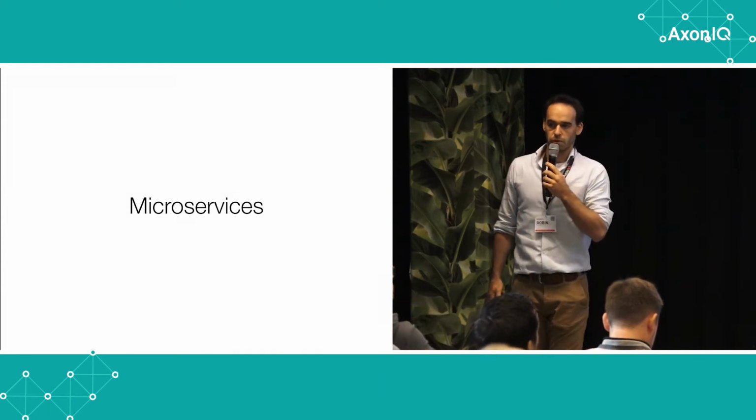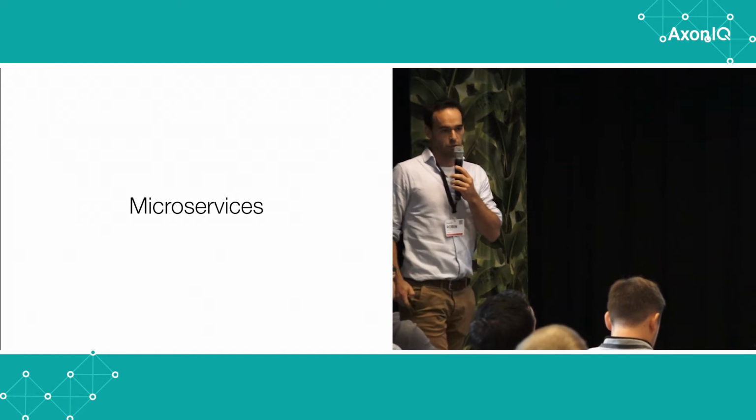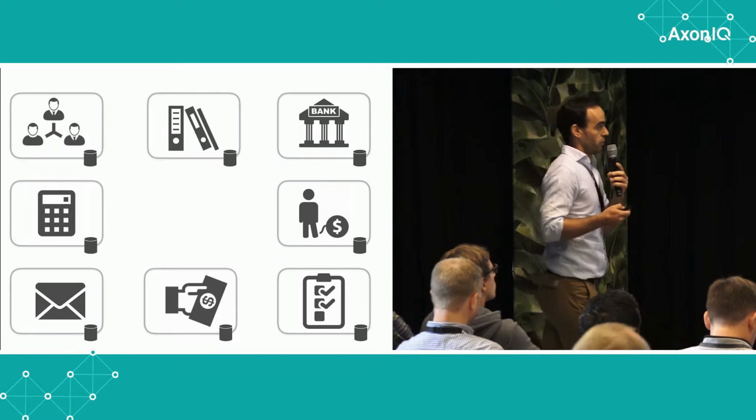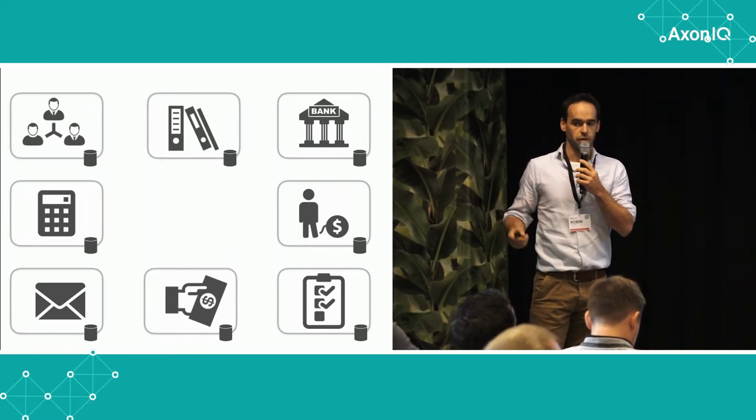Our approach for this was microservices. The reason why we chose microservices was because we had to scale our development teams. We had to be able for them to work on the different parts of the application in order to get it finished in time.